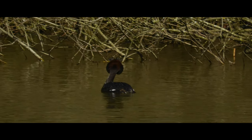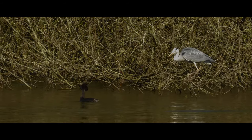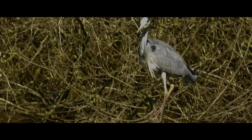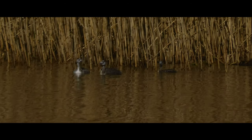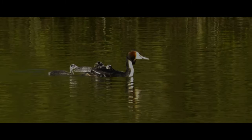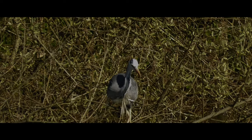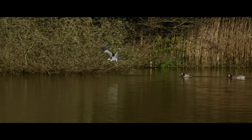Like many birds, when they're faced with danger, the grebe fluffs up its plumage. Everyone calms down. The four youngsters have had a lucky escape. Reunited with their family, but still on guard, because that heron's still around. Well, not for long. Two of the local geese chase him off.